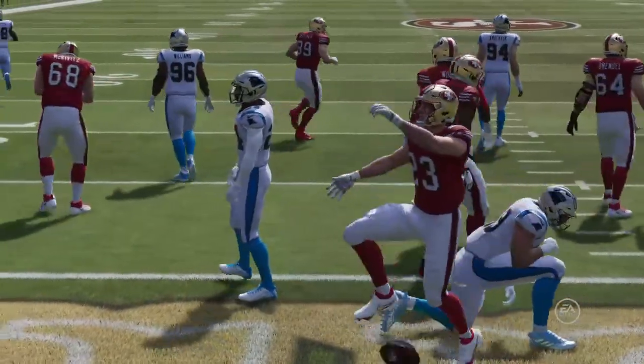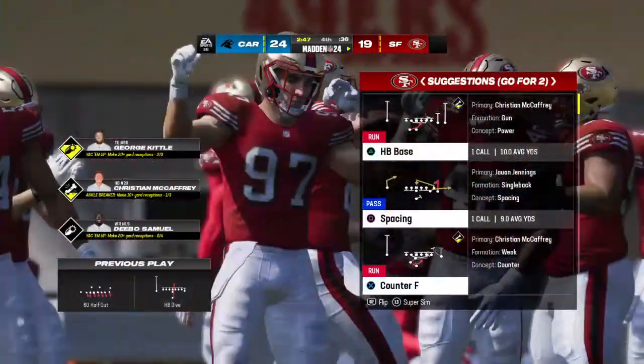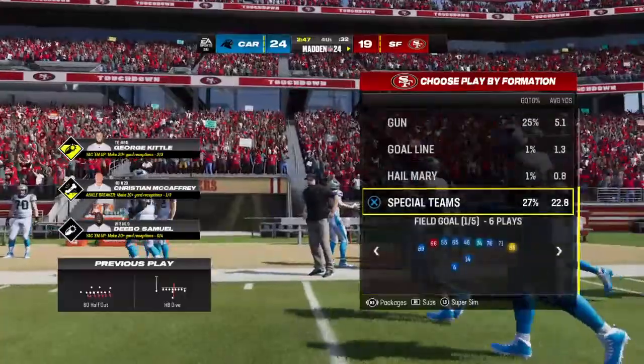And I love your description right there, right? Fourth and short. They got that. No problem. Let's go ahead and get the rest of it. Finish it off in the end zone. Touchdown. Everyone goes away happy on that one.